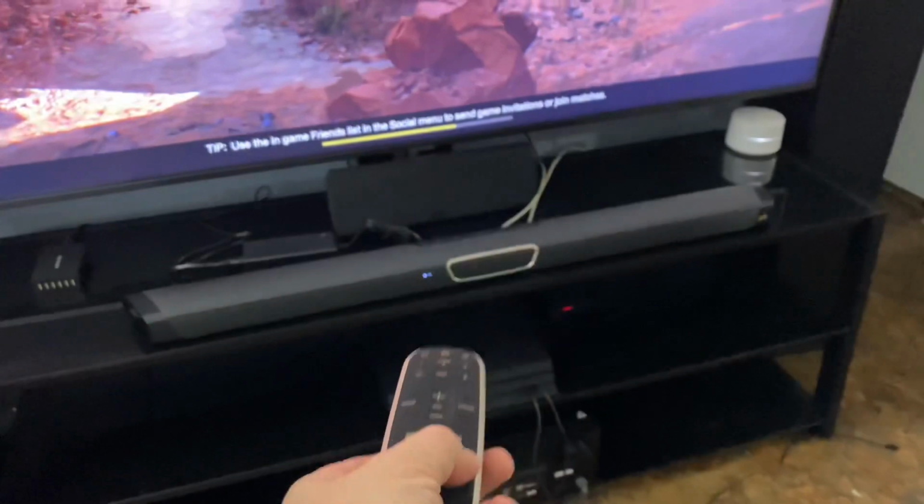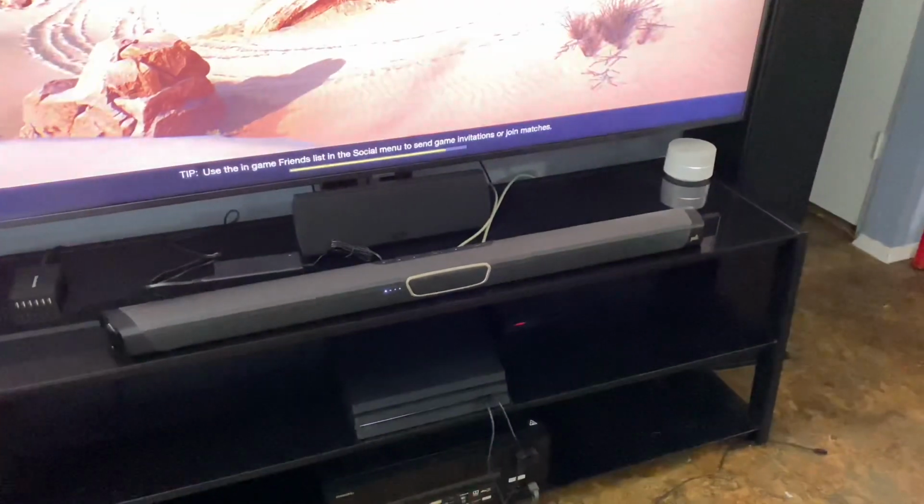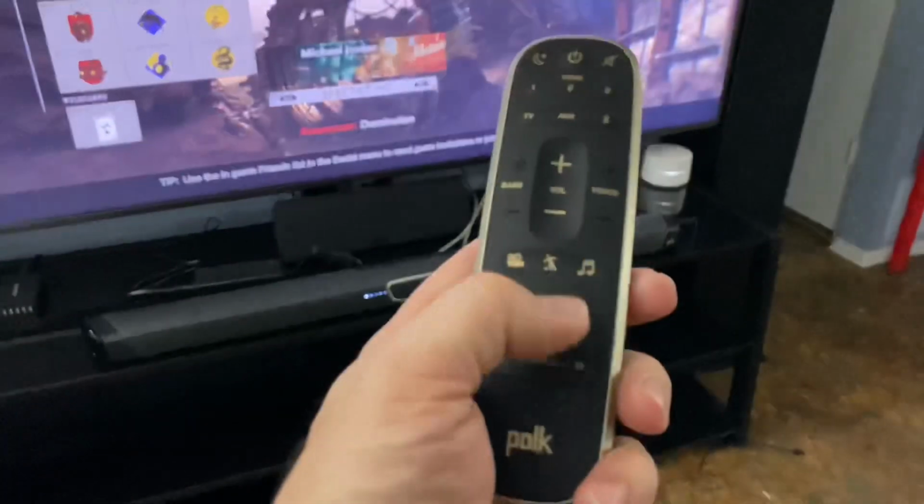It was all right. Now we're gonna go to some games. My camera person's over there, so I'm having to hold the camera. We're gonna play some Call of Duty Black Ops Cold War Alpha. I've got the surround almost full blast. Actually, let's just go full blast and see what happens. Maximum volume on the surround.